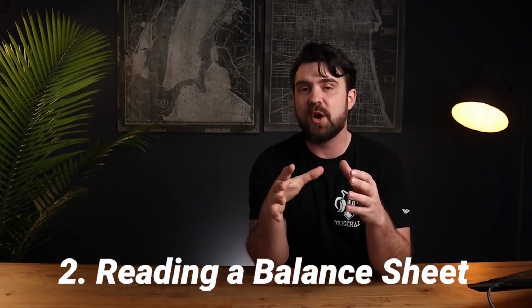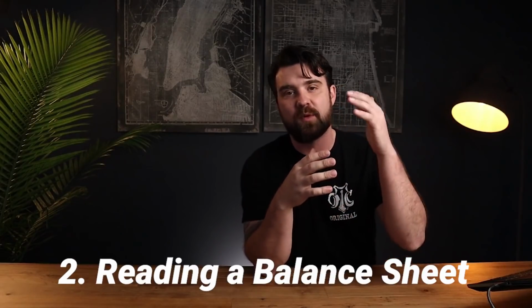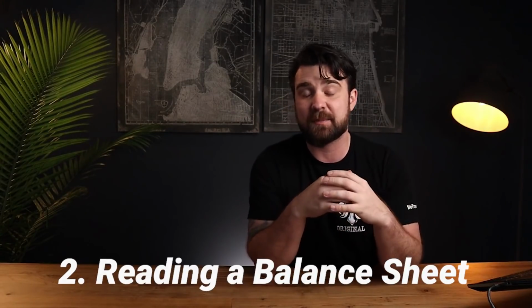Number 2 is going to be reading a balance sheet. Know exactly how to read a balance sheet and what that actually means. So when you go to check out a particular penny stock, you're going to want to know how much convertible debt they actually have. Remember when I was talking about share structure and why that matters? Well, if there is a particular share structure that looks nice and thin, you're going to want to make sure that there isn't a whole lot more shares coming down the pipeline.